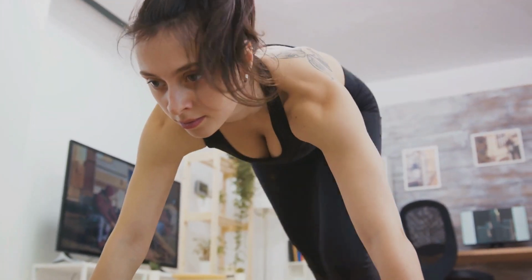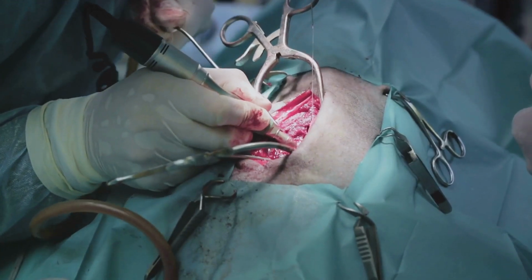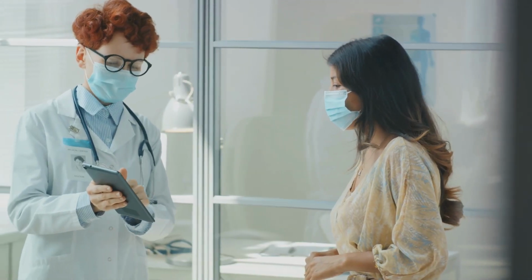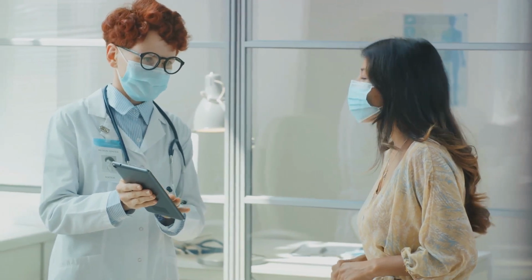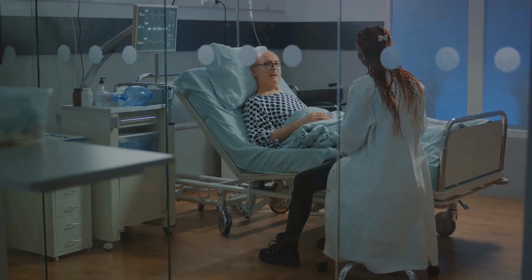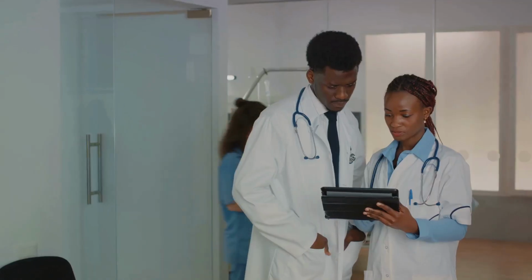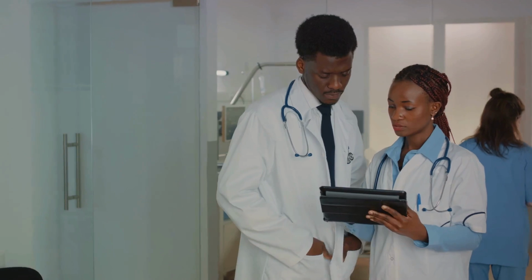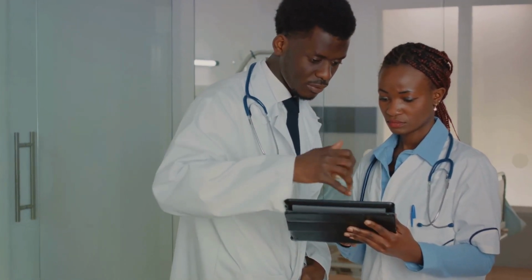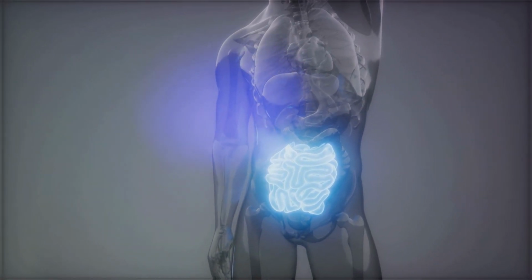But as with any surgical procedure, there are risks. These include infection, device malfunction, or complications from surgery. So it's crucial to have a thorough discussion with your healthcare provider to weigh the pros and cons. Let's take the example of Tom, a 60-year-old gentleman with severe insulin resistance-related gastroparesis. Tom experienced an 80% reduction in vomiting episodes after the implantation of a gastric electrical stimulator. Gastric electrical stimulation can be a powerful tool, but it's not without its risks.